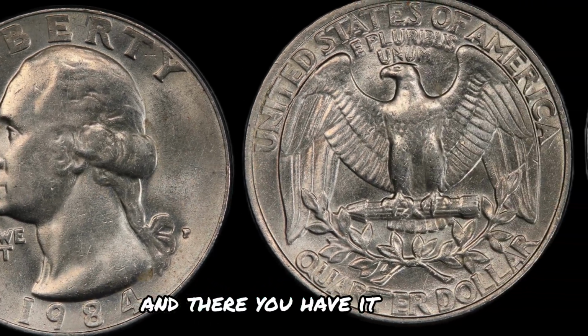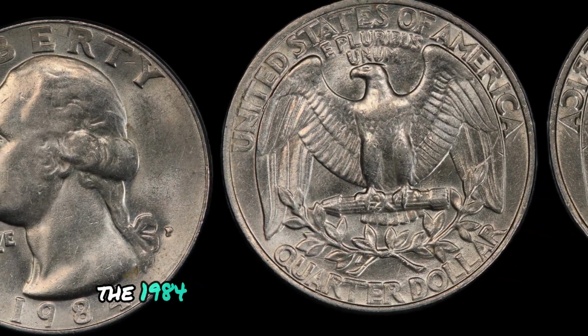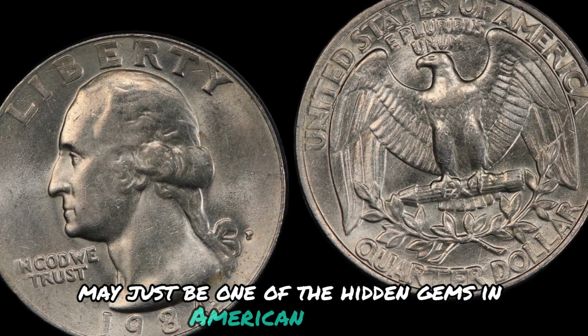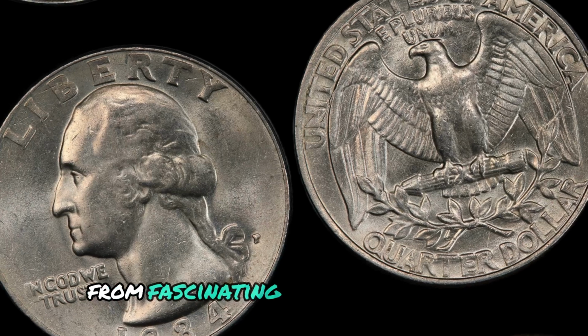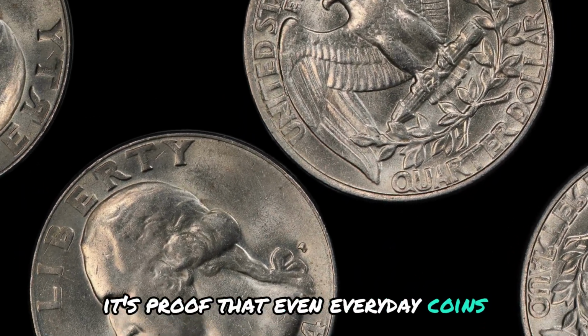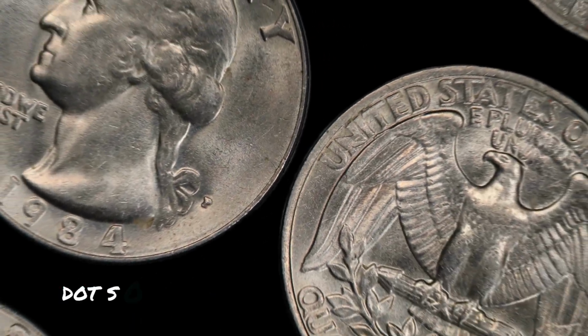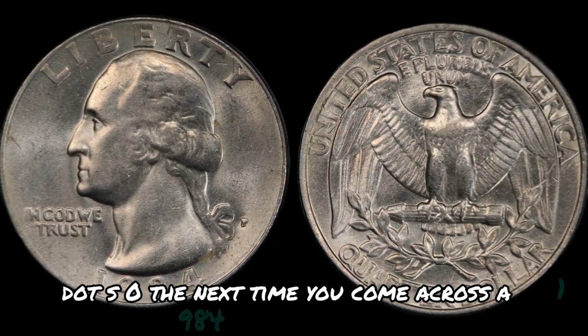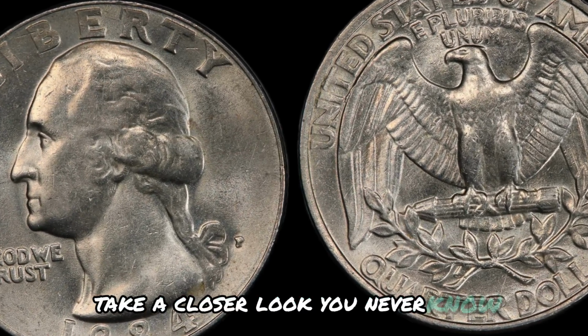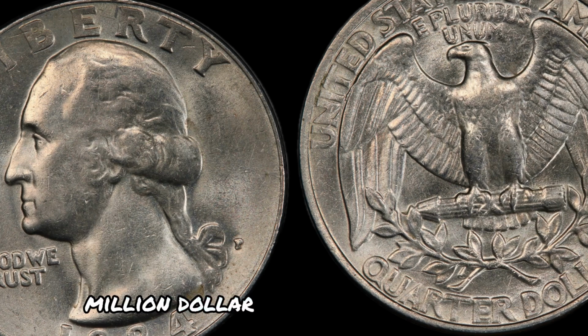And there you have it, folks. The 1984 P Mint Mark Washington quarter may just be one of the hidden gems in American coinage. From fascinating errors to sky-high auction prices, it's proof that even everyday coins can hold extraordinary value. So, the next time you come across a 1984 P quarter, take a closer look. You never know, you could be holding a $1 million treasure in your hand.